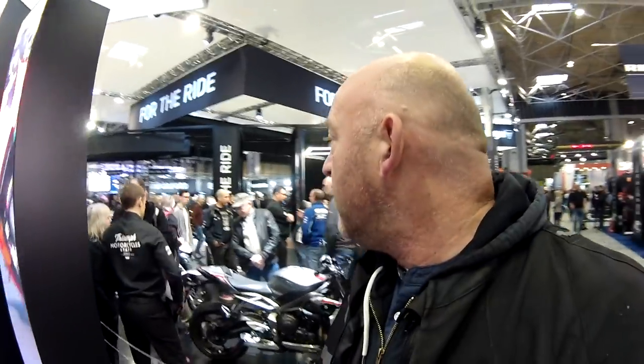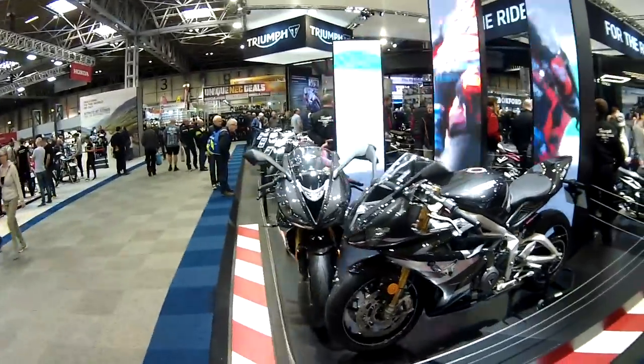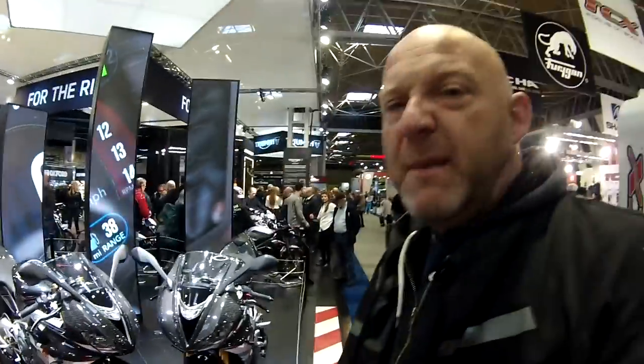Just as last year, Triumph have put on a really good stand as well. And their bikes are impressive. And the great thing about Triumph is that they've got a good range of bikes, from the sports bikes to the heritage style bikes, the custom bikes, the adventure bikes, of course. They've got a broad range, broad appeal. And that's what a lot of people really like about them as well. Yes, they're a British brand, but people are liking what they're doing.